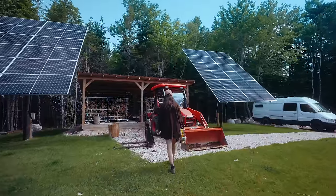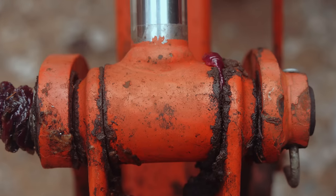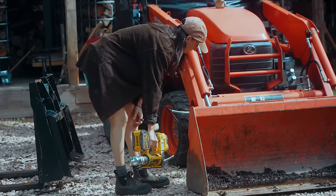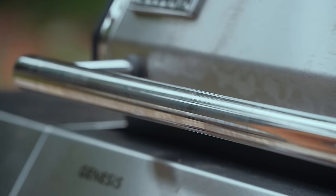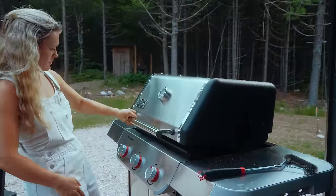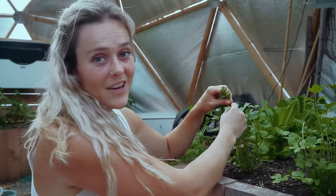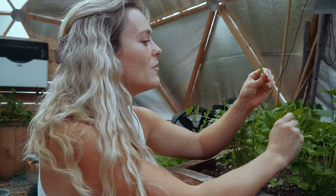Morning coffee with Clem, and she's due for a greasing. Clem is so happy. Her joints feel good. Okay, now let's go pick some parsley. They smell so good. The greenhouse is thriving. But don't worry, tomorrow we'll do a full tour.